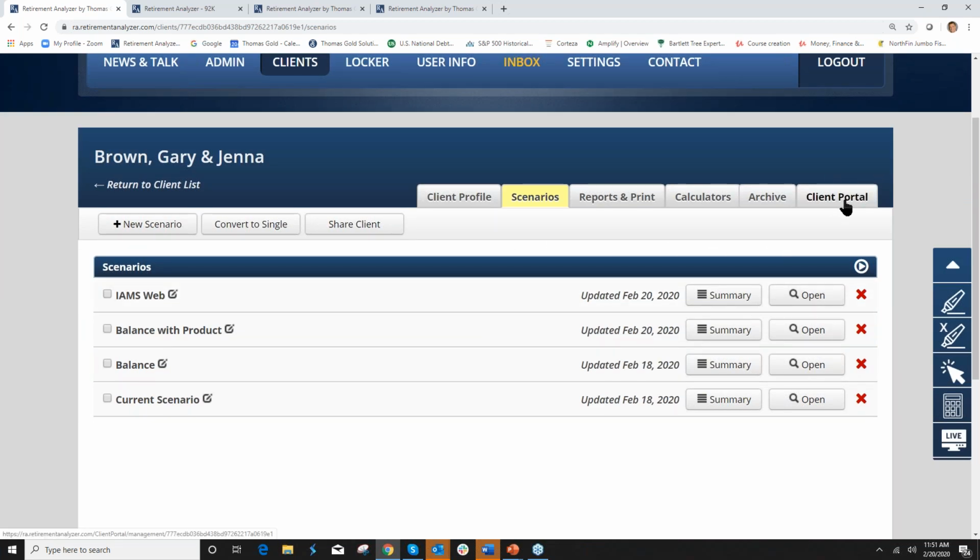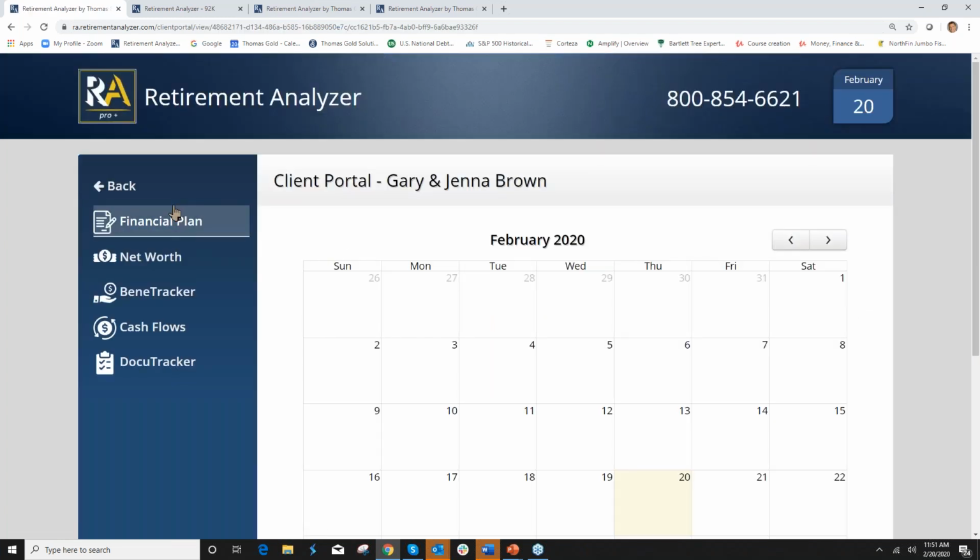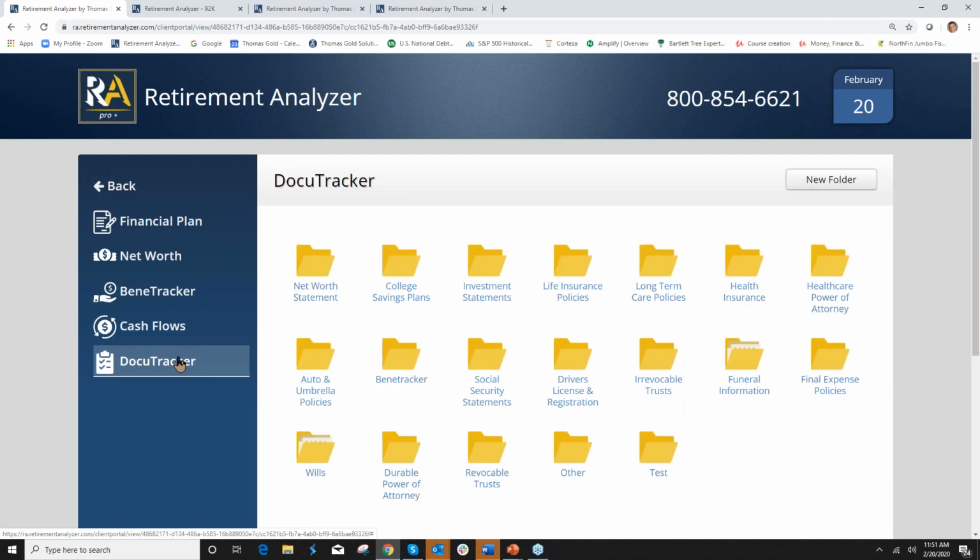So the client portal is something that's going to allow you to send not only the scenario and the file that you've built, but any sort of documents, net worth. There's all sorts of stuff that you can just send automatically to the client. They will be provided a link that's sent to them via email, so it's secure, making sure that it's them, etc. They'll create a username and password, and that's going to allow them to log into this interface here. If you have chosen to go the branding route, all of this will be specific to your company, your colors, everything. So it won't be Retirement Analyzer at all. It'll look very streamlined with all of your marketing material.